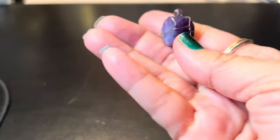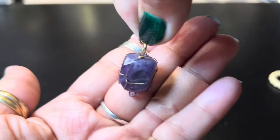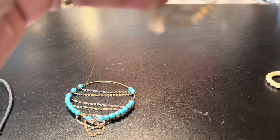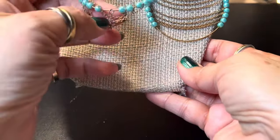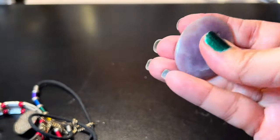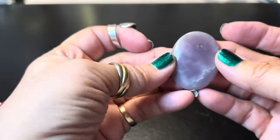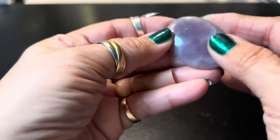Oh, look, an amethyst. A little caged amethyst here. That's pretty. You have some pearls and chains, and you're missing some chains, right? Or maybe they just need to be readjusted here, not sure. But they are matched. Big brass hoops with blue pearls. Looks like we only have one of these earrings. Here's another. This is a cabochon amethyst. That must have popped off a ring or something, or a brooch.